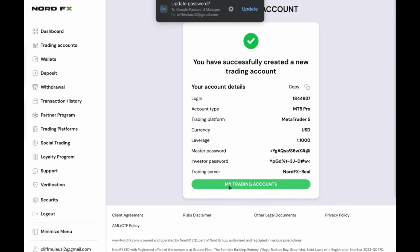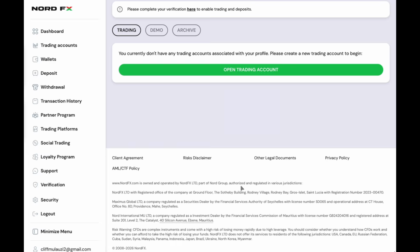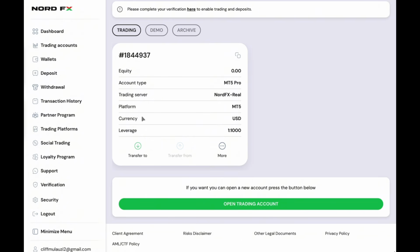So my account should be ready. This is apparently my account, and they say the trading server is NordFX real. This is my investor password, my master password, and everything. I'll be able to see my trading here, so I can transfer money from this account to another account, or from another account to this account, though I don't have another account.